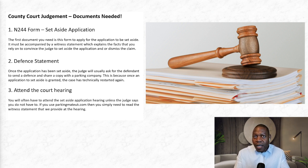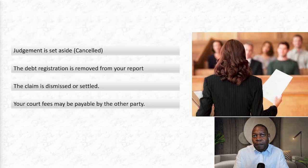And usually when the set aside hearing happens, the judge will request both parties to attend. The defendant to explain the reason why they didn't respond to the court claim, and also sometimes you can ask for the judgment to be cancelled. For the claimant, it's to essentially also present their position. Once the judgment is set aside, which means cancelled, then the debt registration will be removed from your credit report. And if you manage to win the case, then the claim is dismissed. Or if you agree to pay the settlement with the parking company, then the claim will be settled.